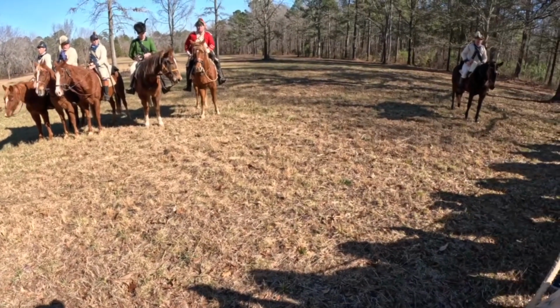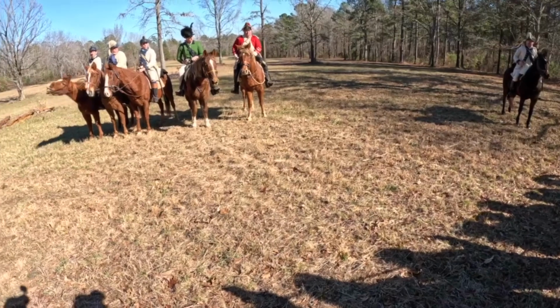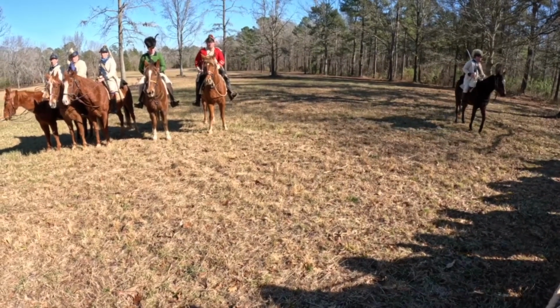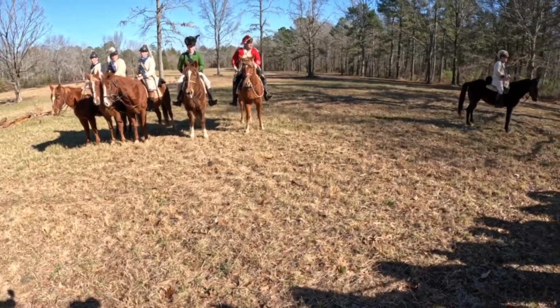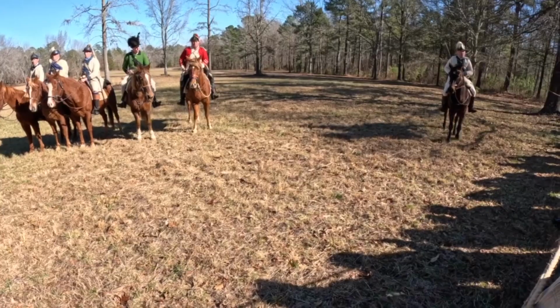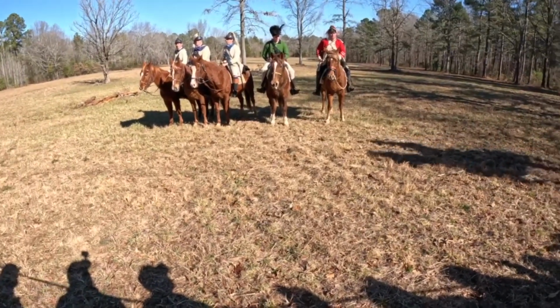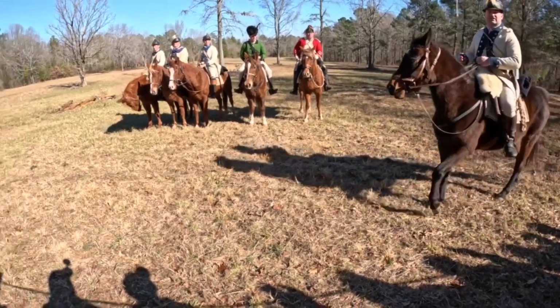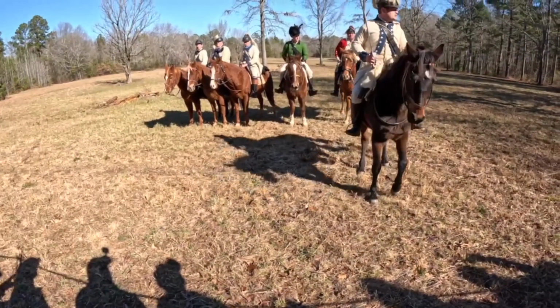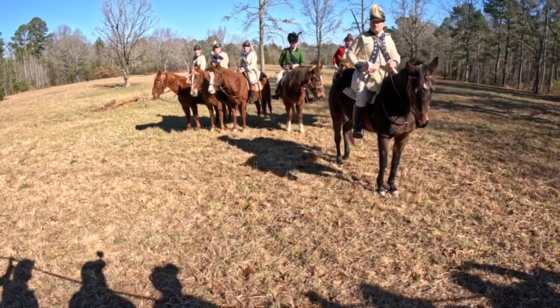Before you, on display, are members of the 3rd Continental Light Dragoons, a reenactment unit that goes all over the eastern seaboard to reenact the Revolutionary War. And arrayed amongst the line here, we've got several different people dressed as different regiments that participated here at the Battle of Cowpens, January of 1781.